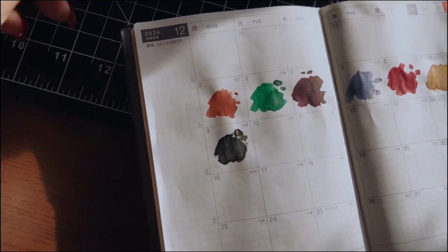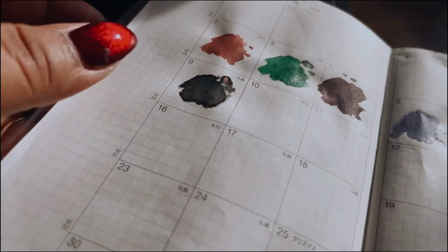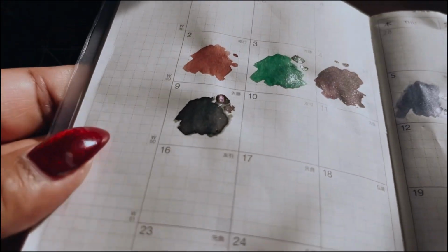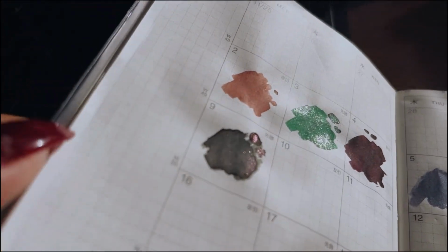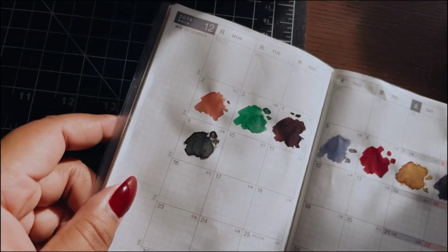Let's put this here. Y'all already know what the bottle looked like. So, she's a very, very dark green with lots of shimmer. That's glitter at this point. I feel like, no, it's shimmer.